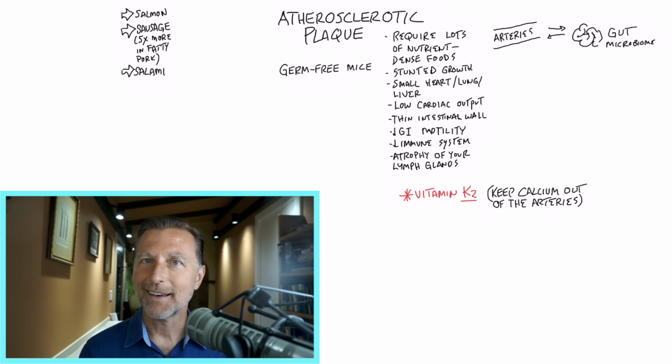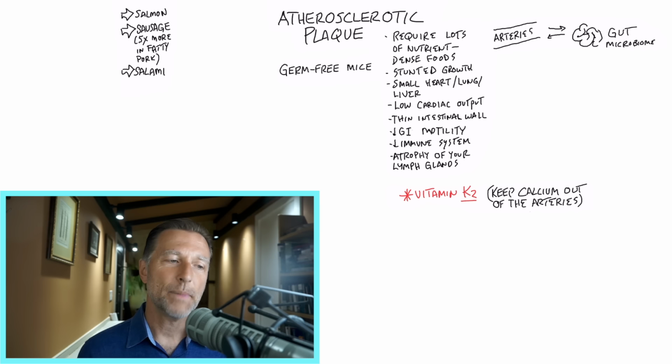This is interesting because what does mainstream medicine tell you to do to prevent this plaquing? Avoid saturated fats. Avoid all these cholesterol foods that have apparently K2, which is like the antidote to this calcium buildup. And there's a great test that you can do.